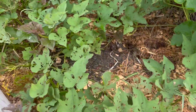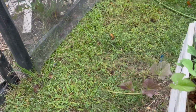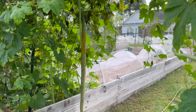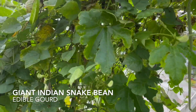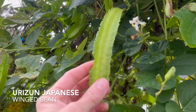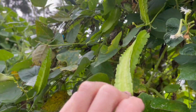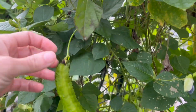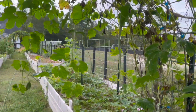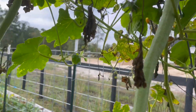All in through here, these are all sweet potatoes. There's another volunteer tomato. And if we come around, this is the giant Indian snake bean slash winged bean section. So these right here are Japanese winged beans, and they are very prolific and beautiful. And over in through here, this is our giant Indian snake bean.